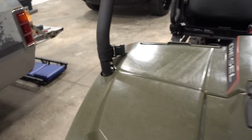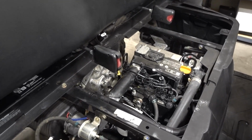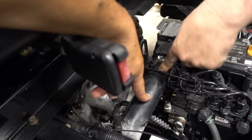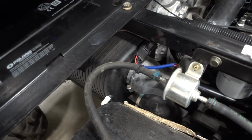I did fire it up, so. This is my little runaway piece in case it decided to. I took this off to get to the screw. This is only for the air filter. We're gonna do something else.